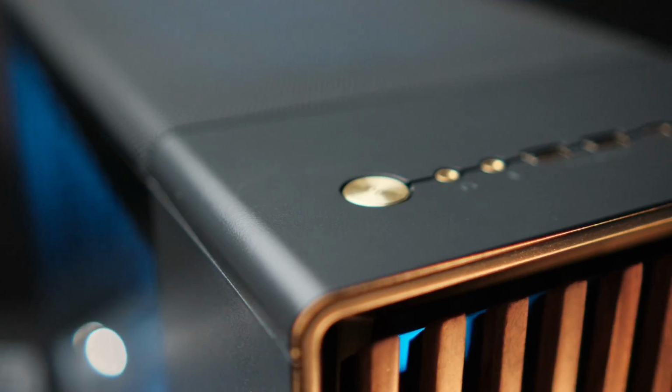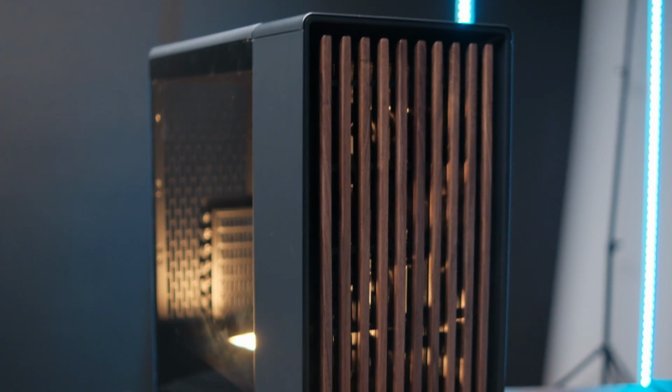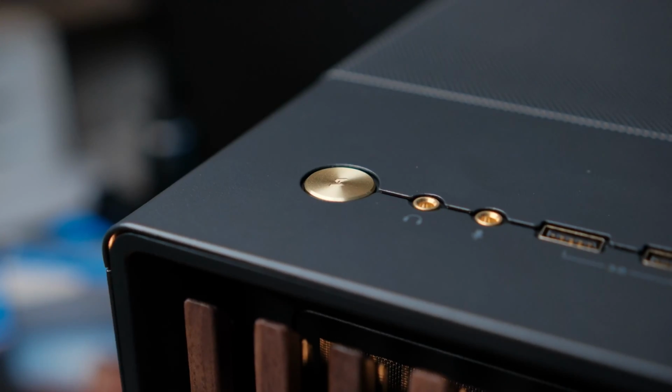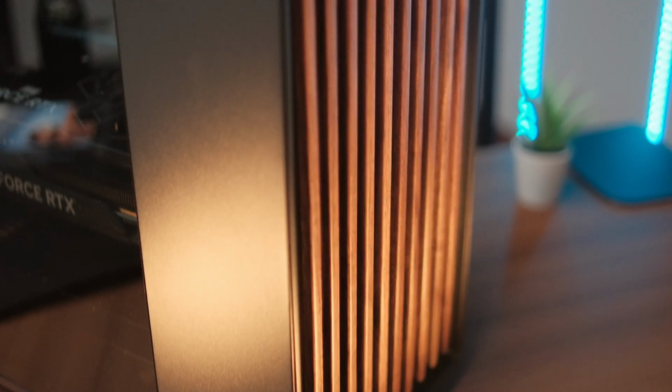In conclusion then, should you buy the Fractal Design North? Well, for the price, it's definitely a competitive PC case. It gets all the fundamentals down perfectly. The question really is, do you like the looks? I know a lot of people won't like these wood accents, this steampunk aesthetic, and this chic design. I absolutely adore it. I absolutely love it. I love the class it has, but you might not.